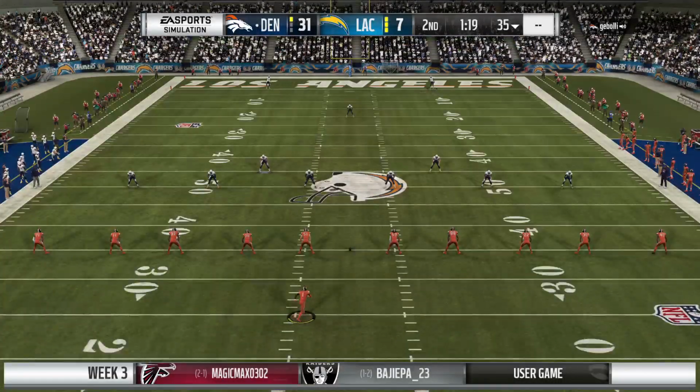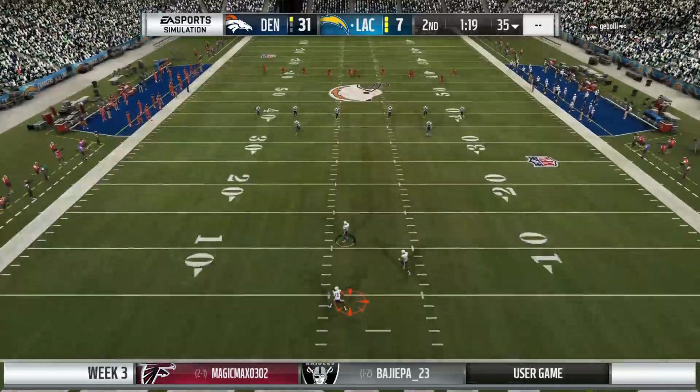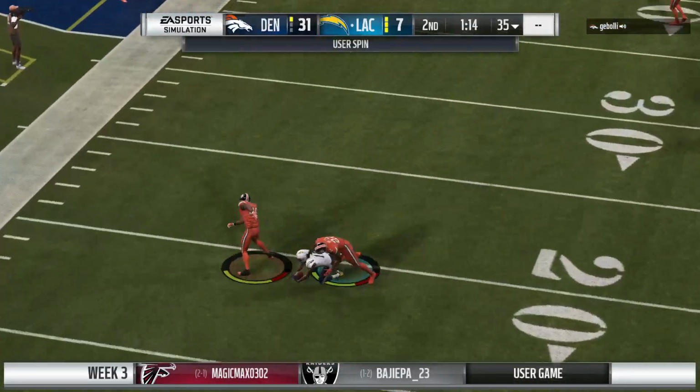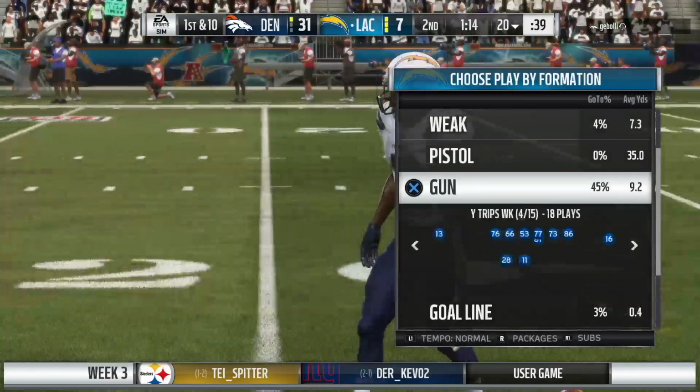That drive took him inside the 10. Good job defensively to hold him to 3. Yeah, I like how you did that. Give a little tip of the cap to the stop troops there because they didn't give up a touchdown in that situation, right? You made them kick the field goal. And, yeah, points went against them, but that feels a whole lot better running off the field.